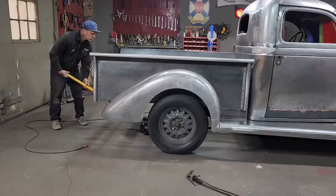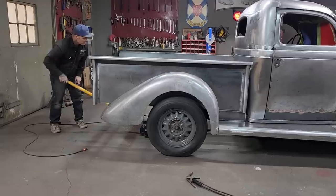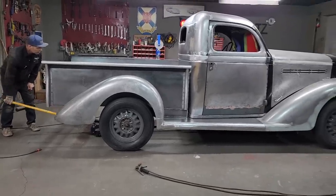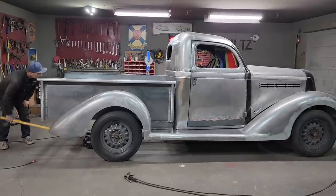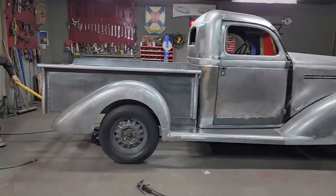So everything right now is on the truck and is on its own recognizance. Like the fenders are bolted on, the box extensions are bolted on, the tailgate is on and swinging, the chains are on. There's stuff to be left to be done. Yes, there is.